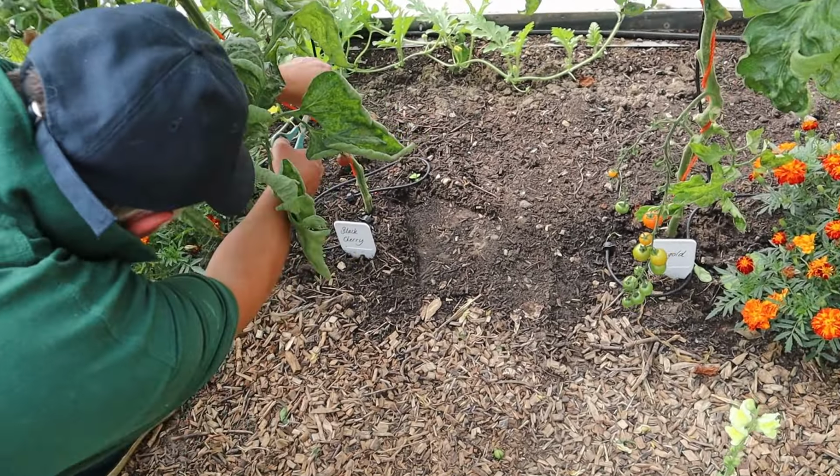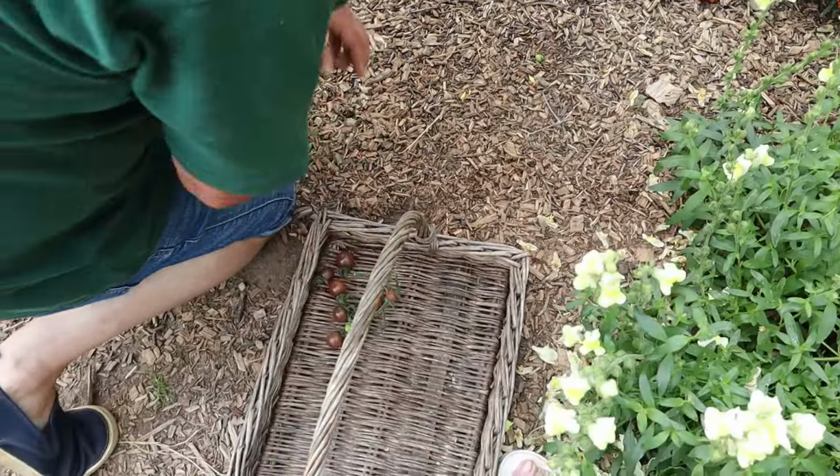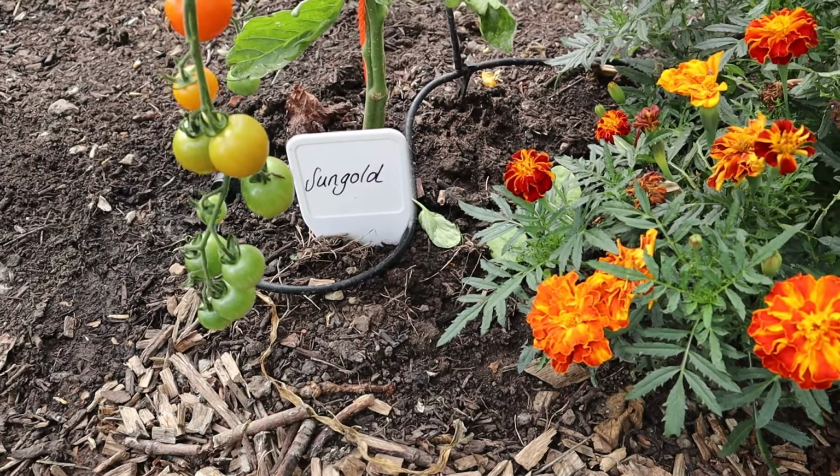This truss looks like it's finished, Mrs. W. Okay, have that off there then. So good, let's have you there. Yep. Next we're going to harvest some Sungold.